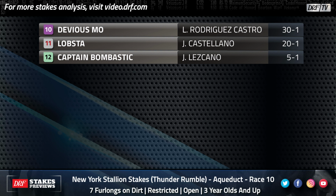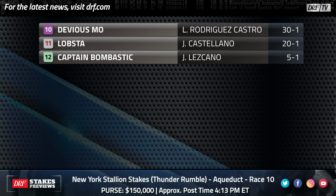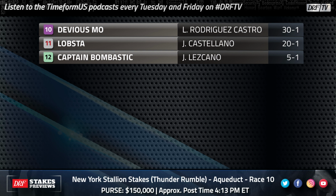The 11, Lobster, is Chowder's younger full brother, and he was another one that took on some tough open company. He was also in against American Revolution in the New York Derby, wasn't going to beat that horse. He's run some solid races, but coming off a layoff, just a tough spot. Yeah, it's a tough spot. I don't think, as of now anyway, he's as good as his older full brother, but he's got a little talent in his own right, and he's another one who I feel like cutting back to 7 could be okay for him.